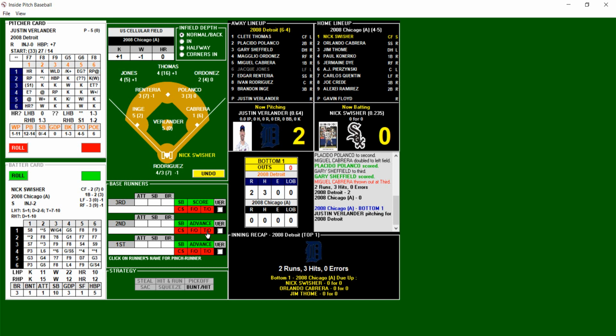And here is the starting lineup for the Chicago White Sox. Leading off, the center fielder, Nick Swisher. Batting second, the shortstop, Orlando Cabrera. Batting third, the designated hitter, Jim Thome. Batting fourth in the cleanup position, the first baseman, Paul Konerko. Batting fifth, the right fielder, Jermaine Dye.